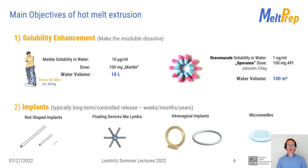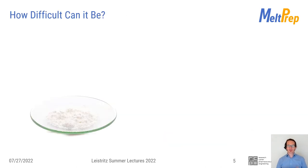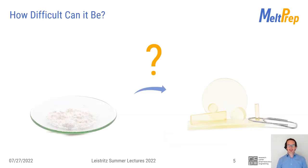But let's look at my story. When I started my PhD, I was challenged to develop a new formulation. And I quickly learned that making a good representative sample with defined geometry is not an easy task. In particular, when material costs are high and losses are not allowed, I had a lot of question marks popping up and a lot of failures.